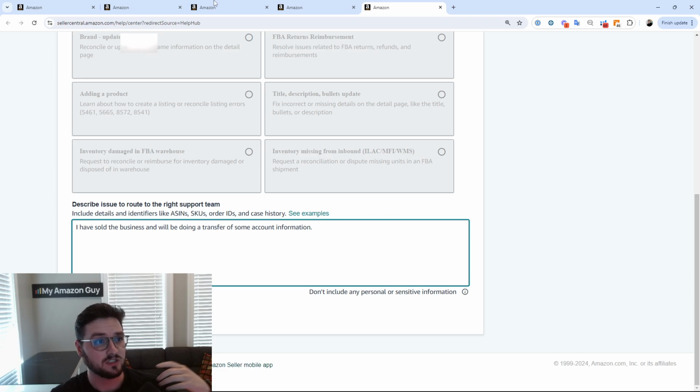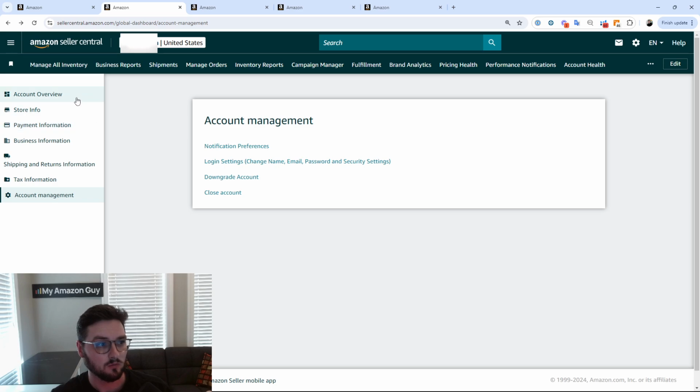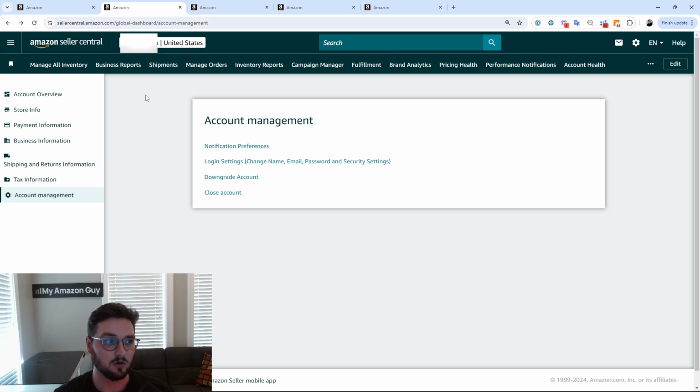Now, once you go through that process, what we're actually going to do is come up here and go to our account info. There are some specific areas where you're going to have to be changing information. First and foremost would be under account management. You are going to be changing your login settings. So whether it's you or someone else who's purchasing from you, you're going to have to change the name, email, password, and security settings for the main owner account.